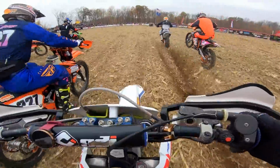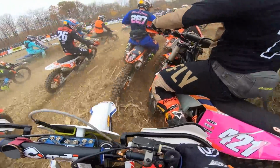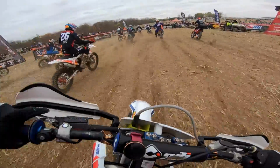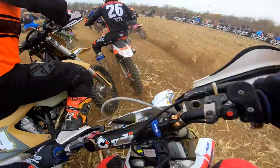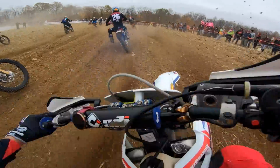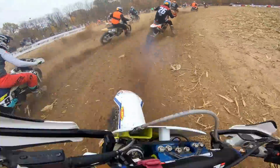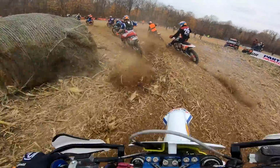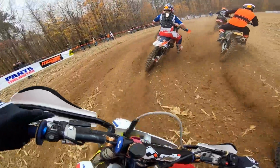We go here at Ironman GNCC, and we're riding the Open A class here, and this is what it looks like to not get a very good start here. My bike fired up fine, but just didn't get off the line very well, so we got a few guys ahead of us now. Probably not ideal, but I figured it'd be better for you guys to get a little more action going during the race.